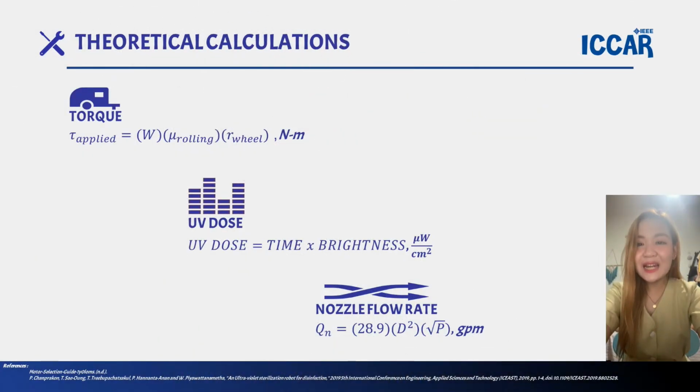The authors calculated the torque, UV dose, and nozzle flow rate for the theoretical calculations. The acquired calculated values were used as a reference for the parameter settings of the robot. The authors calculated the torque to select the proper motor requirements to power the robot.